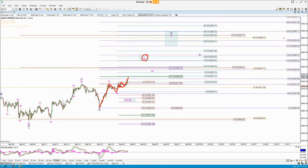So I want to see it come up to this target region here for a sub-micro degree 3, then a 4, then a 5, all the way up to the 29.68 to 29.89 region next is what I'm looking for in the ES.